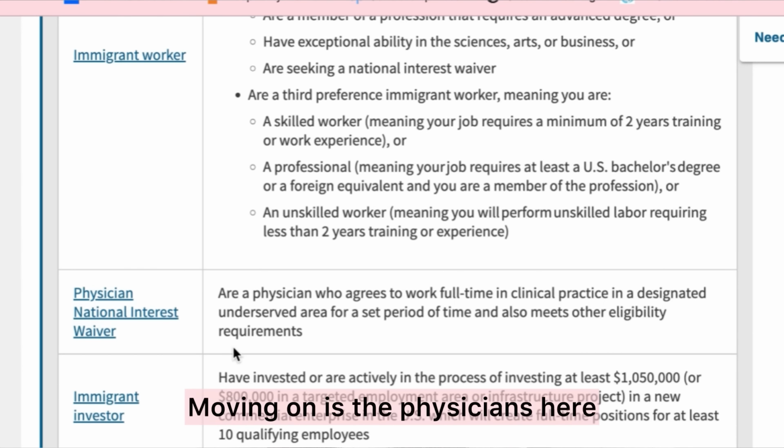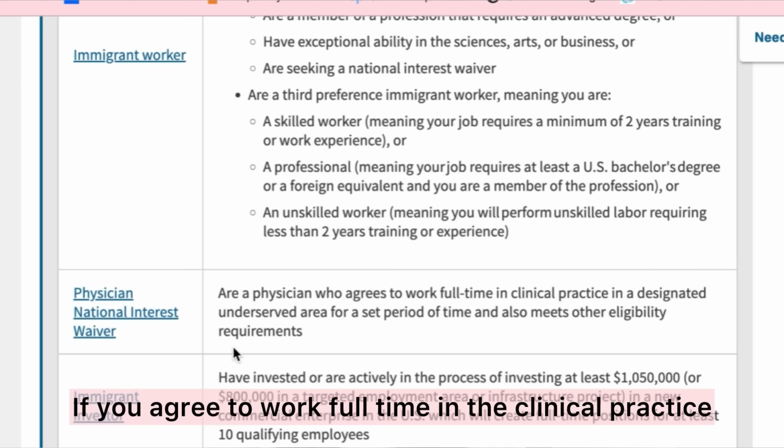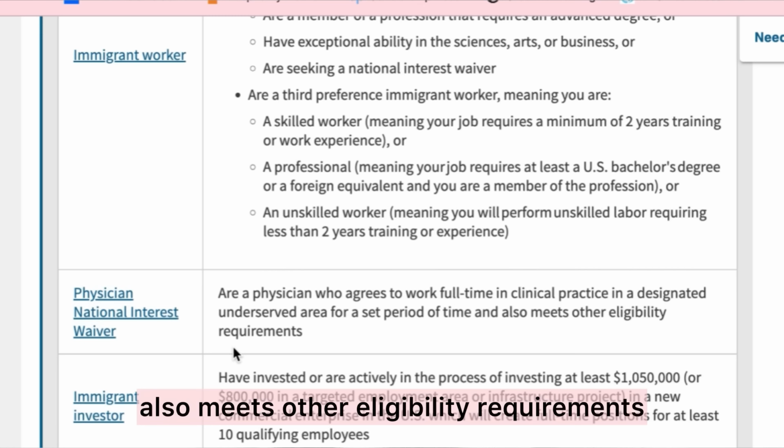Moving on are the physicians here. You can read more on their website. If you agree to work full-time in clinical practice in a designated underserved area for a set period of time, and that also meets other eligibility requirements.